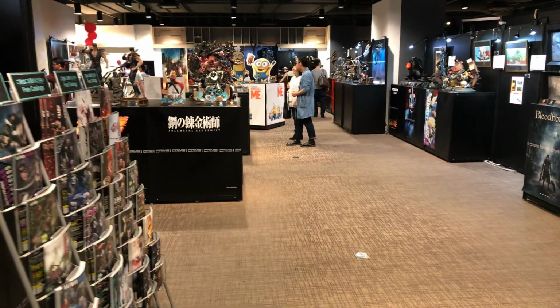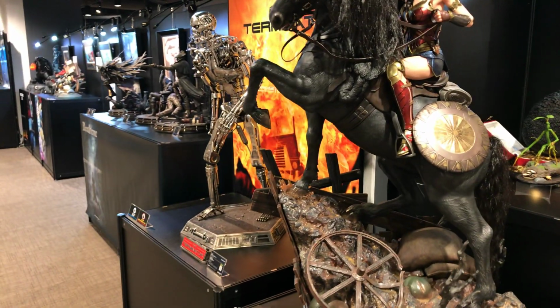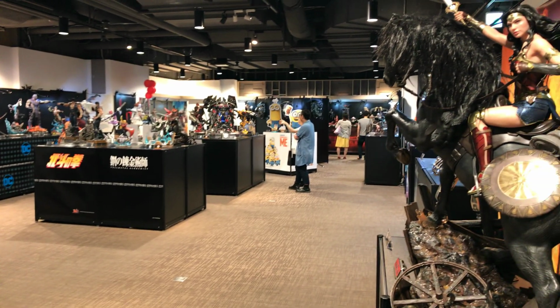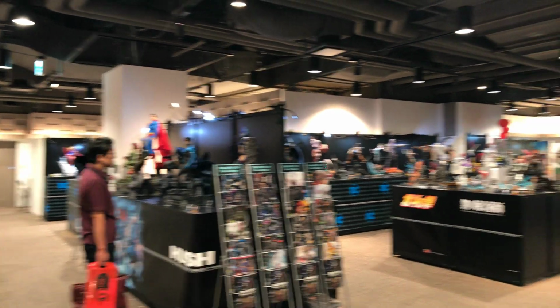Very nice, very nice. So all in all, it's a very good event. I love it very much. I spent many hours here already, just absorbing the atmosphere, absorbing the awesomeness of all the pieces. I will be spending one more day actually at this event, tomorrow, the whole day before I leave Tokyo. But so far it's been very rewarding.